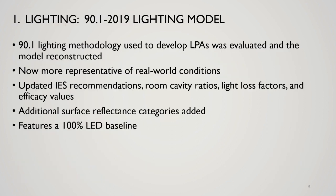So the first major thing to know is that the 90.1 lighting methodology, the model, was evaluated and reconstructed. It is now representative of more real-world conditions. We went through IES recommendations. IES is the Illuminating Engineering Society, and they are a co-signatory and developer of the standard. We went through every document we could find, and whenever there was a change or an update, we made that and reflected that in our model for each of the applicable space types. We also analyzed and reanalyzed room geometry, which is expressed in a room cavity ratio, and we corrected where it needed to be corrected. Also, we reviewed light loss factors and efficacy values.